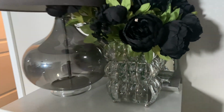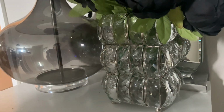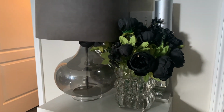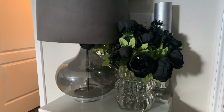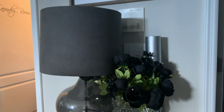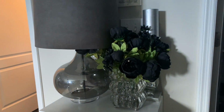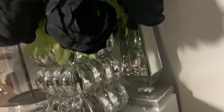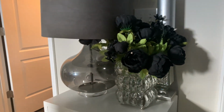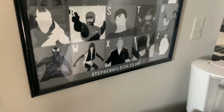I picked up this crystal vase from Home Goods. Again, it was on clearance, classic, will never go out of style. So that is something also too I think will stand the test of time. As well as, you'll see I have a glass candle holder here. Absolutely love them. They are timeless and classic.